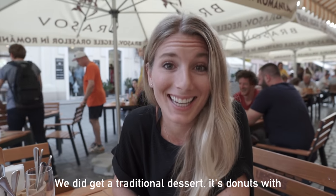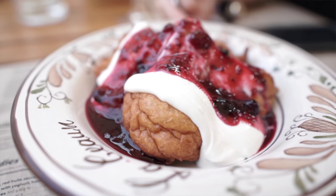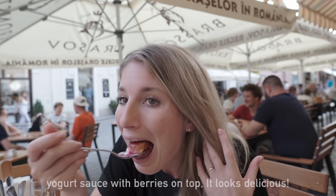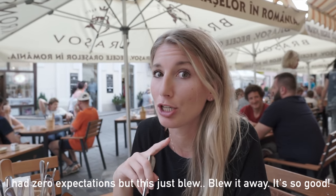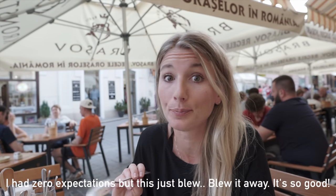Okay, so we did get a traditional dessert. It's donuts with yogurt sauce and berries on top. It looks delicious. I have like zero expectations. And this just blew it away. It's so good.